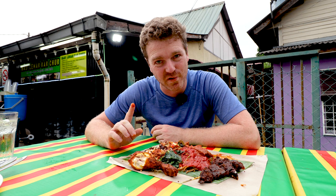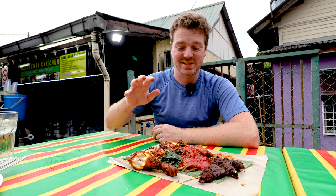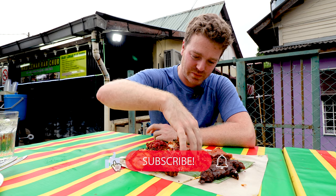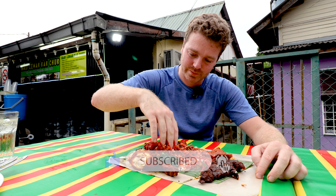And let me just tell you before I do this, the one thing I hate is food on my hands like this, and I just have this urge to wash them and get it off straight away. So this is going to be a challenge, but I've done it before. I'll do it again. So we'll get some of that sambal mixed up into it.